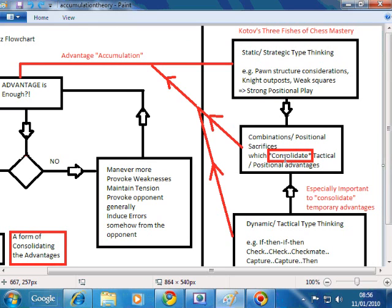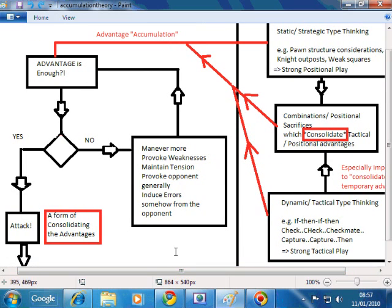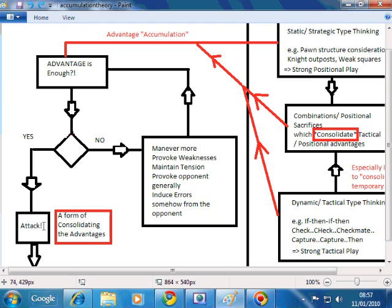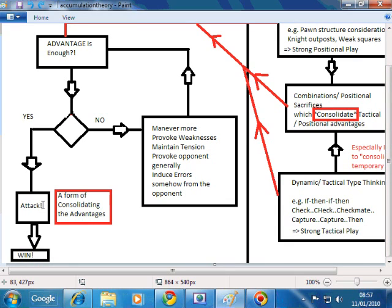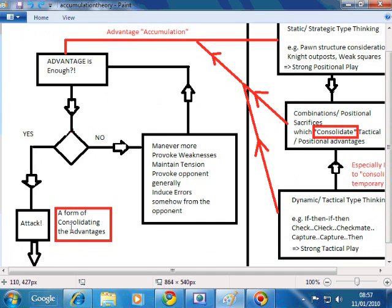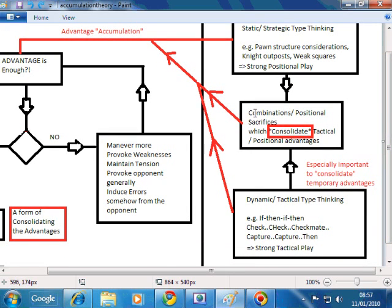And I don't want to waffle on theoretically about it, I want to show you a concrete example of such a consolidation. But also I wanted to highlight that this aspect of consolidation is also, as we've seen in the Steinitz flowchart, that actually the necessity of attacking is not just an exciting thing to do. It's what you need to do. Otherwise, you risk losing your advantages. So consolidation is also a key theme here, in my view. I was really just trying to tie in the Steinitzian logic, the logical framework, with thinking processes in their own right. When you think dynamically and statically, how do you accumulate advantages from that? Especially the dynamic thinking, it needs the positional sacrifice.